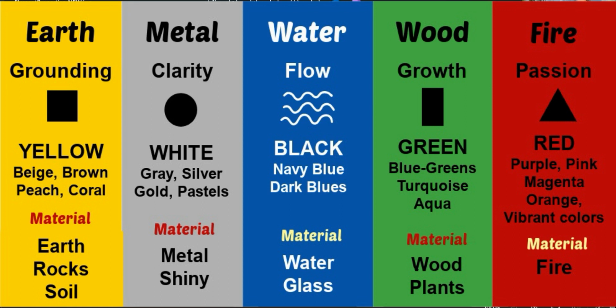And then our wood element is represented by the color green, but also blue greens or turquoise or aqua. That's why I was saying my little earrings that are kind of a turquoise or aqua color are representative of wood. And then the shape for wood is a columnar shape. So if you think of a tree, it's long and narrow, right? Then the material for wood is, of course, actual wood, but can also be plants and trees.